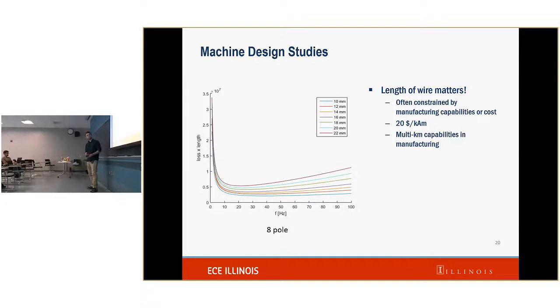which is still pretty expensive for the applications. But this graph isn't necessarily an optimization of any sort. It's just to try and give a perspective on what area you should be looking at if you're trying to worry about length as well as loss. So if you are constrained, for instance, by your manufacturers, then there might be a line that you have to draw here and say, all right, I can't really operate below that point because my length gets too long, right? Same thing with cost.